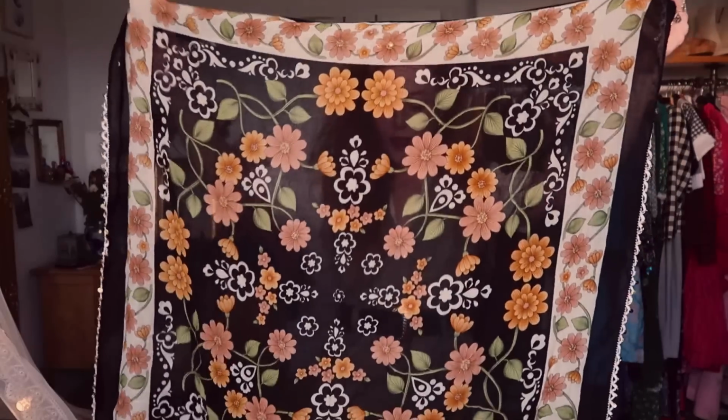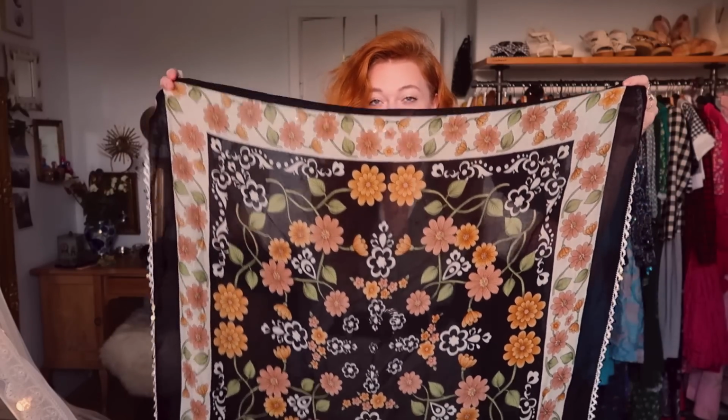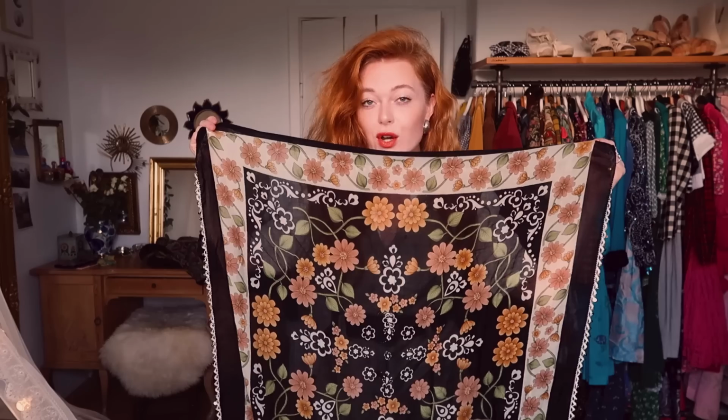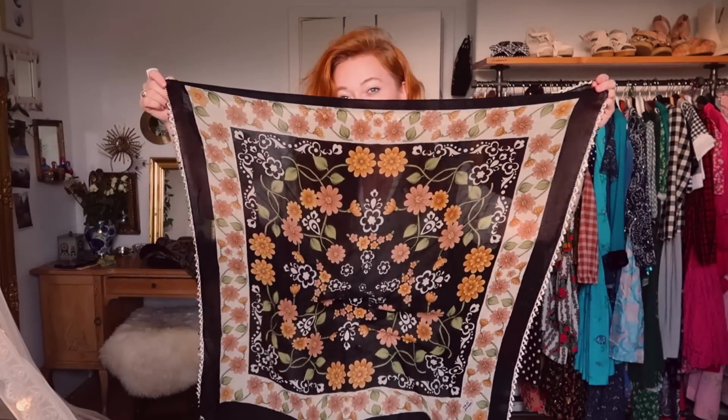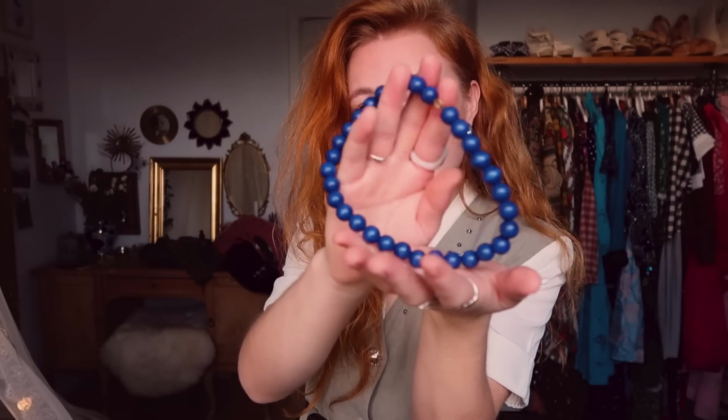Then I bought this beautiful scarf. It's super thin, which is what works the best when you want to tie it into your hair, and that is how I prefer to use scarves. I've actually never tried to style a scarf tied around my neck. Maybe I should try that at some point, but I loved this one. I think it's gonna be so cool in my hair. I bought a simple blue pearl necklace in Pig and Wait. This was €5 and I think it's super cool. So I definitely want to style an outfit with a tiny necklace at some point.